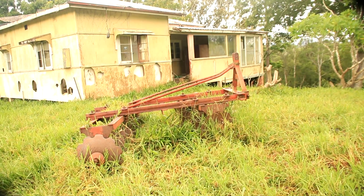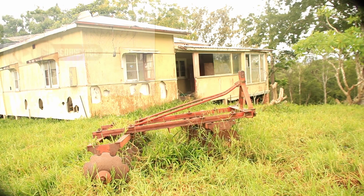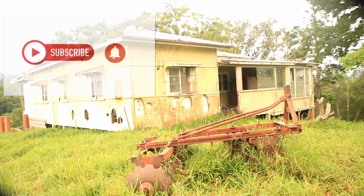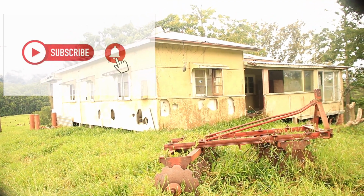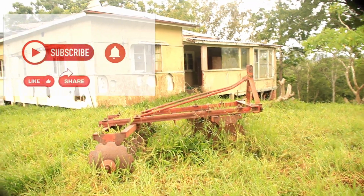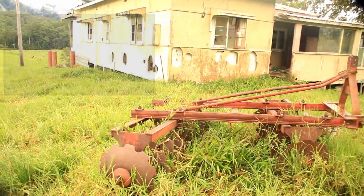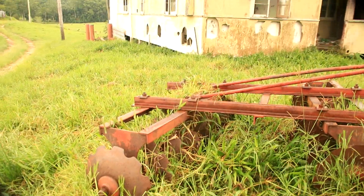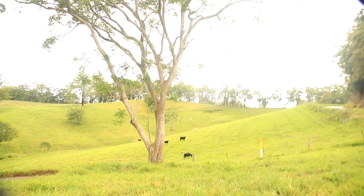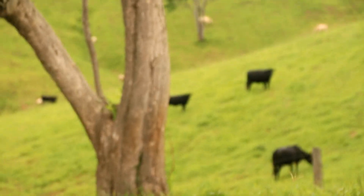Okay, here I am, somewhere on the mid-north coast of New South Wales, and here is one abandoned farmhouse. As you can see, asbestos ridden. But I'm going to go through there anyway. A bit of a plough or something there which will rip up the soils ready for farming and stuff. Around here, a few cattle. There, a few cattle on the hills.